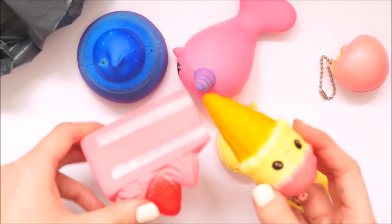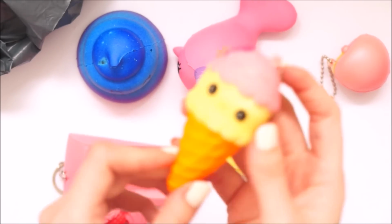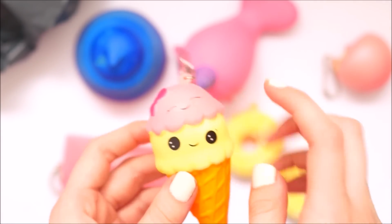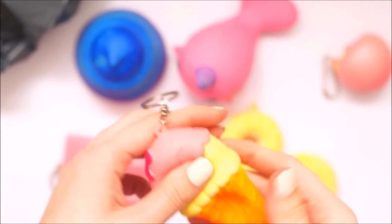These two here are okay. I mean, this little guy, I would recommend this one because I already have one of these and this is my second. I just really like them. I just think their little faces are so cute and they're quite similar to my YouTube icon. So yeah, I'd probably recommend this one.